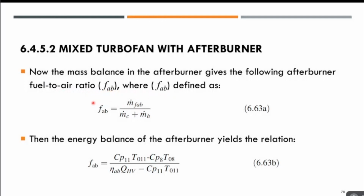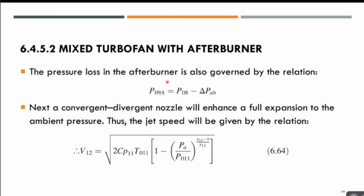Now, using the mass balance approach in the afterburner gives the following afterburner fuel to air ratio, FAB. Okay, the FAB can be defined as in equation 6.63a. Then using energy balance of the afterburner yields the relation of this 6.63b, right? So this time around, you can see that there is a heating value, Q, the amount of heat produced by the combustion process in the afterburner. The pressure loss in the afterburner is also governed by the relation P09A equal to P08 minus delta PAB.